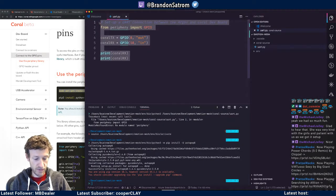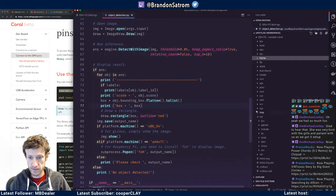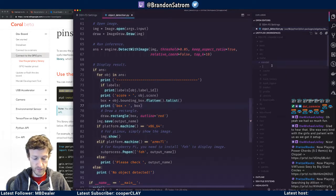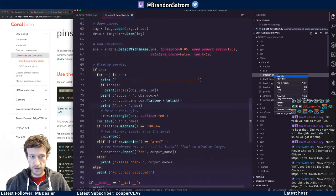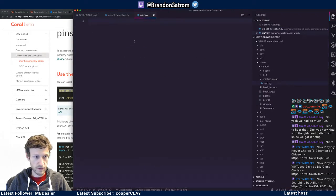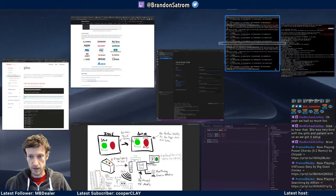So now let's take this file and let's put it somewhere here. We'll put it in user. Okay, here we go. How about home, Mendel, and motion mesh, okay? A new file, uart.py. Let's try running it and see what happens.